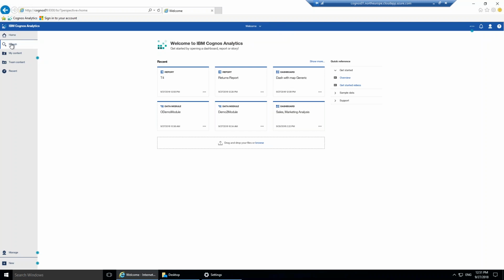As I mentioned earlier, we've got this search functionality, and you can save searches as well. I've saved the search amount here, so I'll just click on this. I search amount, then this is listing all the reports or data modules that contain that measure.